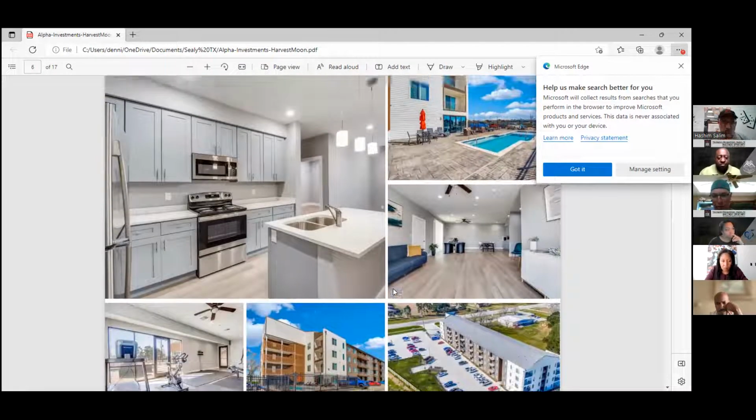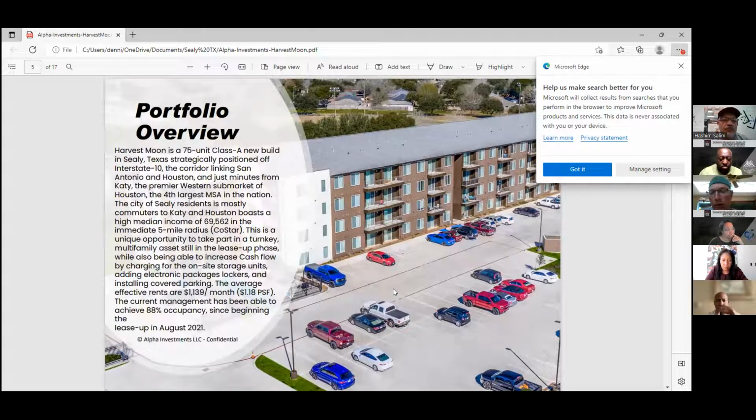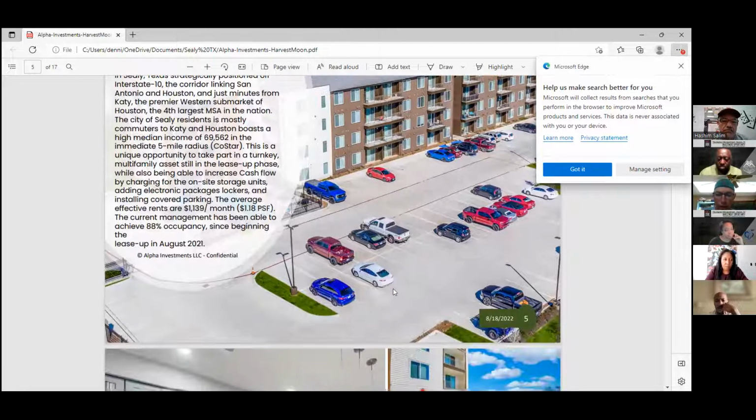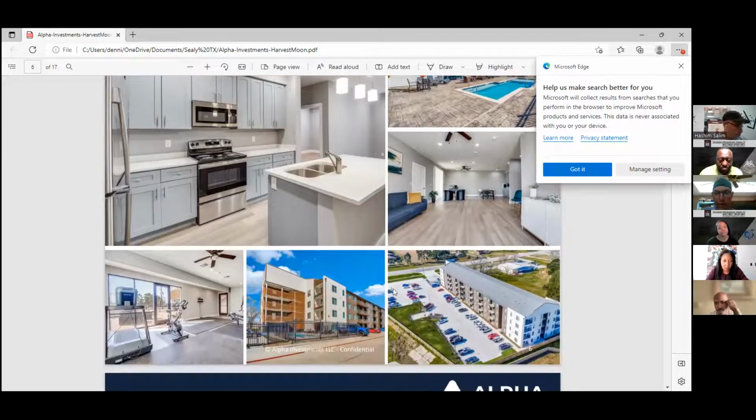But this is a picture of the property. Like I said, here you can see the value adds are still available. We're going to be adding carports. They're all brand new. We still have the original warranty. We're also going to be looking at adding washers and dryers to the units. They don't have that, but they do have the hookups. We're thinking about leasing those as opposed to purchasing those, as another value add.